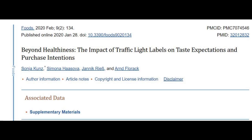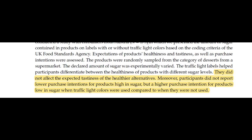These results were similarly replicated in a more recent study by Coons and colleagues. They found that participants did not report lower purchase intentions for items high in sugar. However, for low sugar items, traffic light signaling resulted in greater intention to purchase these items compared to items that featured the standard nutritional table. However, traffic light signaling did not result in healthier options being rated as more palatable.